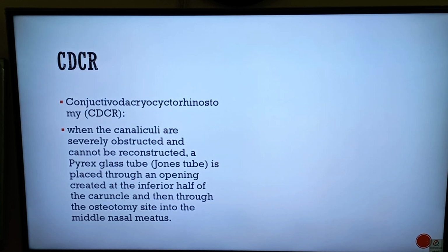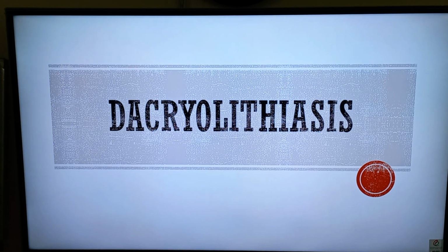And in conjunctival DCR, again we are doing it when the canaliculi are severely obstructed, and a Pyrex glass tube is placed connecting the caruncle through the osteotomy site into the middle meatus. So this was all about the canalicular obstruction.